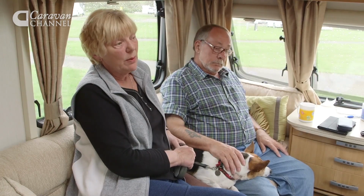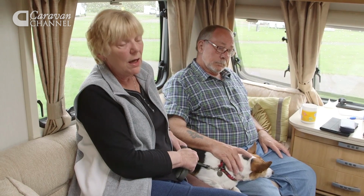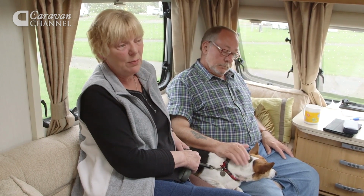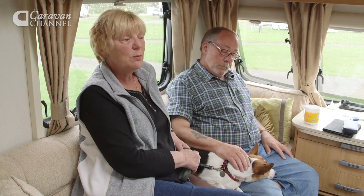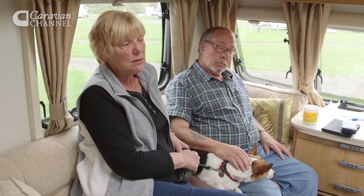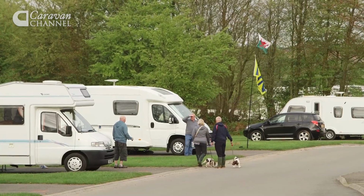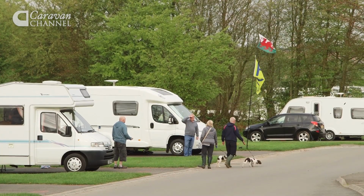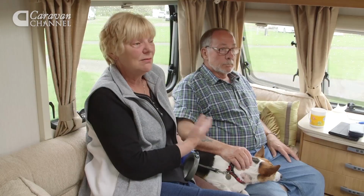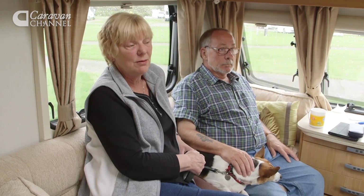Things we really like about this site is that it's friendly, and for a big site you don't actually feel crowded. There always seems to be plenty of room, there's plenty of places to take the dog for a walk, and it just feels relaxed and comfortable. The best one thing I like about the site is the dog walks, because you can just stay on the site and you could walk for 2 or 3 hours.